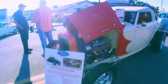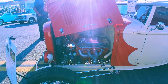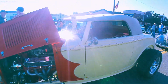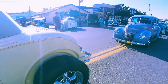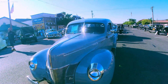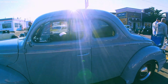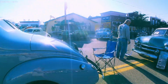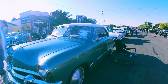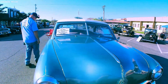1932, V8, Cabriolet. Oh, Ford Mission into that, baby. That's where you need to go with style and reliability. New engine like that. That's what we got. 1940 Ford Coupe Deluxe. Name says it all. All right, that is Deluxe. 51 Ford Victoria. Like that too. Looks like that one's for sale too.